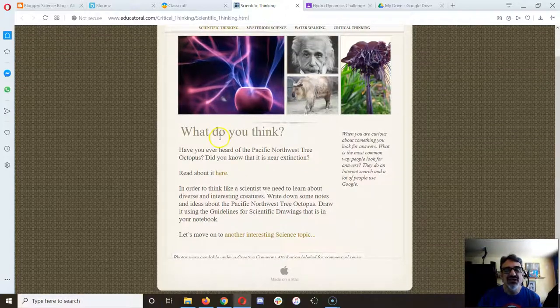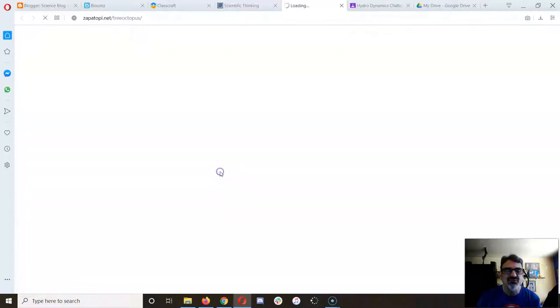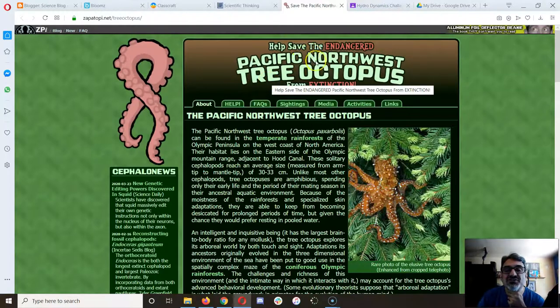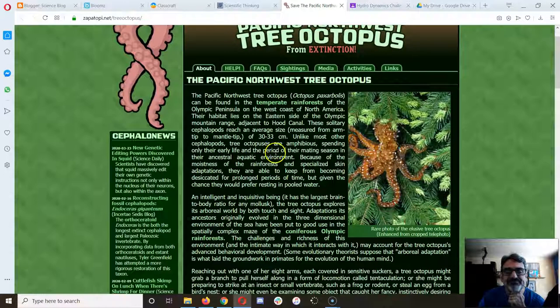So we're going to start with a creature that I don't know if many of you have heard of, the Pacific Northwest Tree Octopus. There's a website where you can learn all about it. Now, maybe some of you have seen this website. This tells you all about the endangered Pacific Northwest Tree Octopus. And if you start reading, the Pacific Northwest Tree Octopus, Octopus Paxarbolis, can be found in the temperate rainforests of the Olympic Peninsula on the west coast of North America.